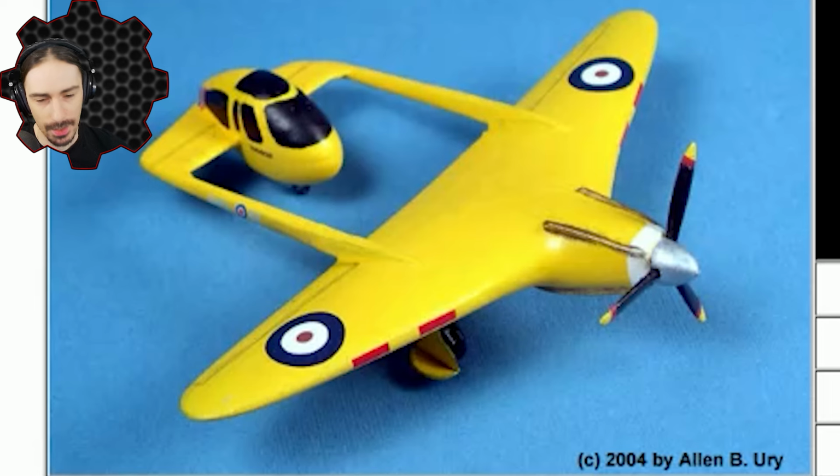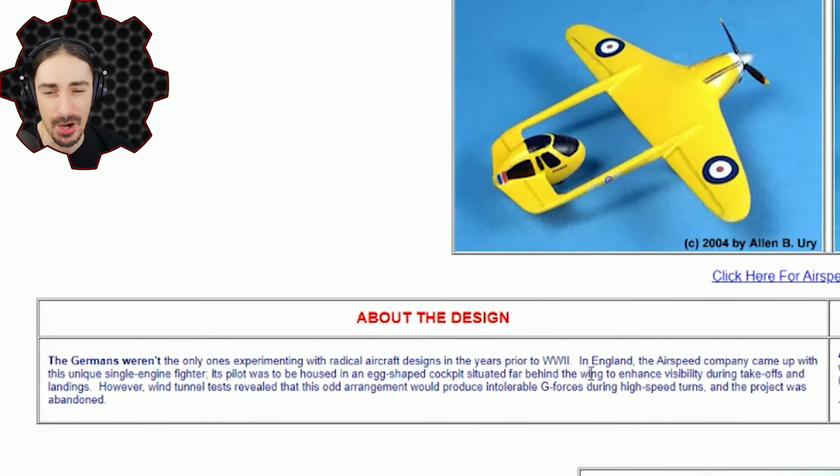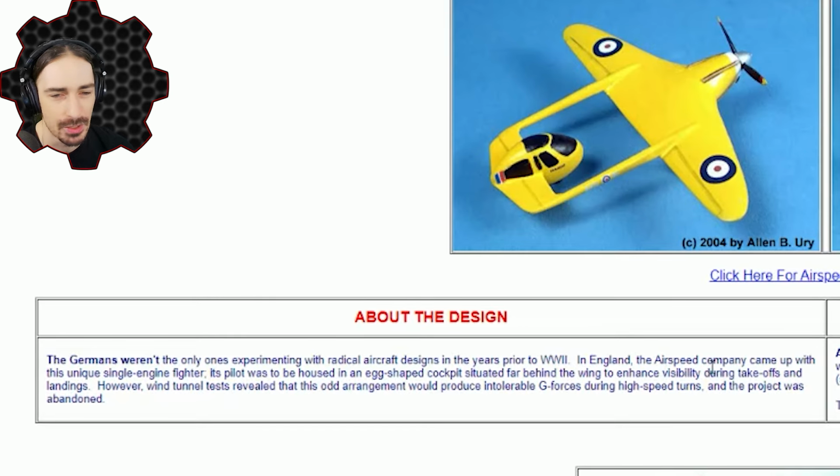So I Googled it, and apparently this is the design right here, which it doesn't really seem to have a lot of similarities other than the fact that the cockpit is way behind the main wing. But according to this description, the cockpit was situated far behind the wing to enhance visibility during takeoffs and landings. I assume that's because you can actually get a better view of your wingspan and what you may or may not hit as you take off and land. But it doesn't give any indication that this vehicle was designed for ramming and to increase the pilot survivability.